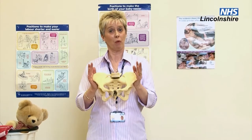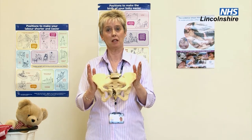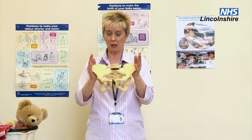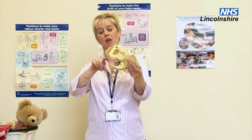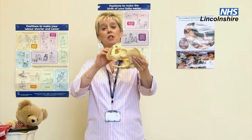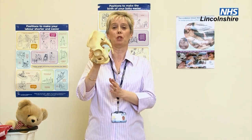So if you take nothing away from the workshop, apart from this one thing, when you're in labour, you need to be upright. Standing, squatting, sitting, kneeling, it doesn't matter, but you must be in that upright position. Look at what happens if you lay down. Look at the shape of the pelvis. You're having to push uphill, and pushing is hard work. So stand up. Look how the pelvis changes shape and how gravity is helping with you pushing.